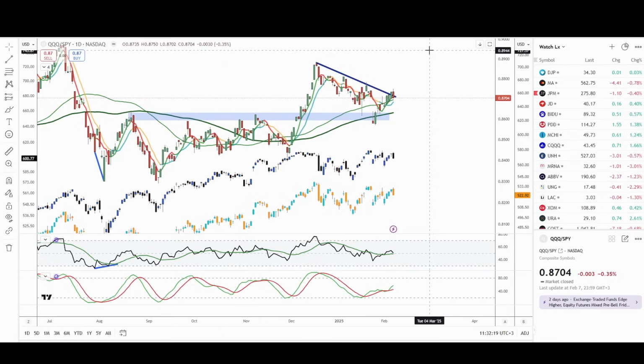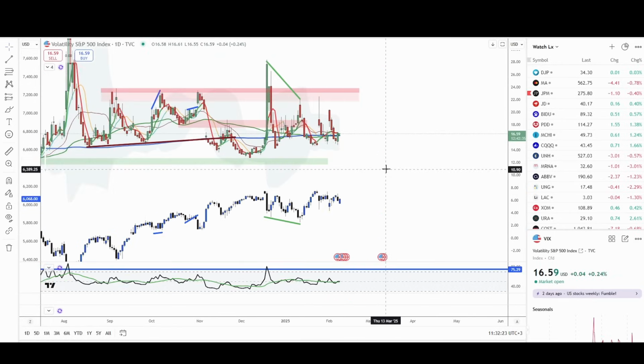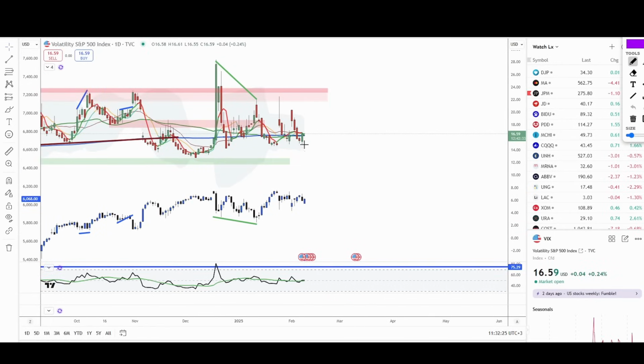before the next correction starts. Now, if I take a look at the VIX, it formed a bullish engulfing candle last week as the market formed a bearish engulfing candle.